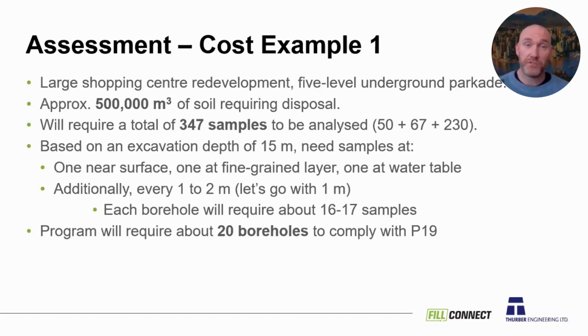So our excavation depth is 15 meters. It is advantageous to take your samples as close together as you can. I'd say there's some gray area as to just how close you're allowed to take them, because of course, if you take them all from one borehole, that does save you money, but it raises the question, have you actually assessed the soil on your site or just the soil in that 6-inch diameter hole that came out of the ground?